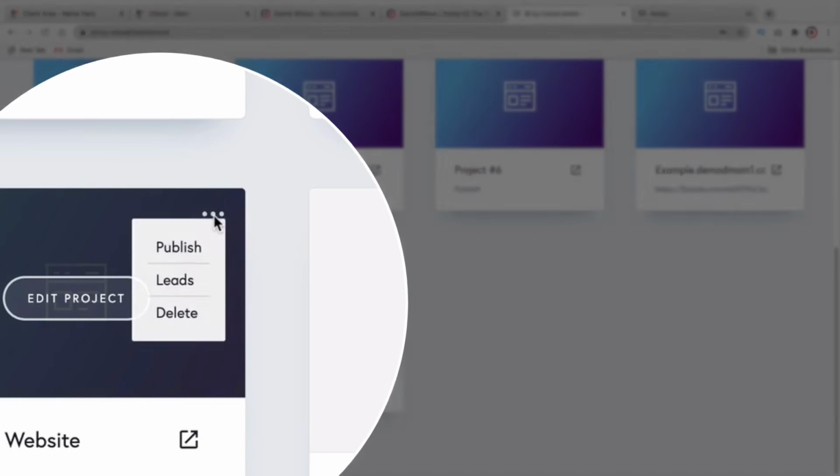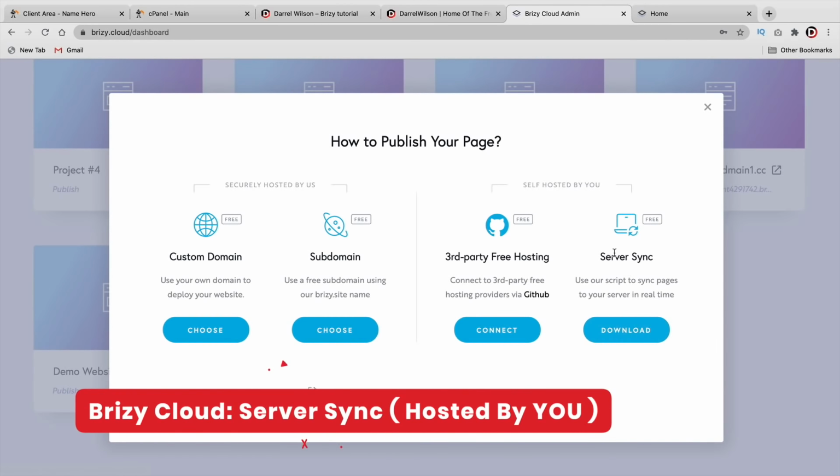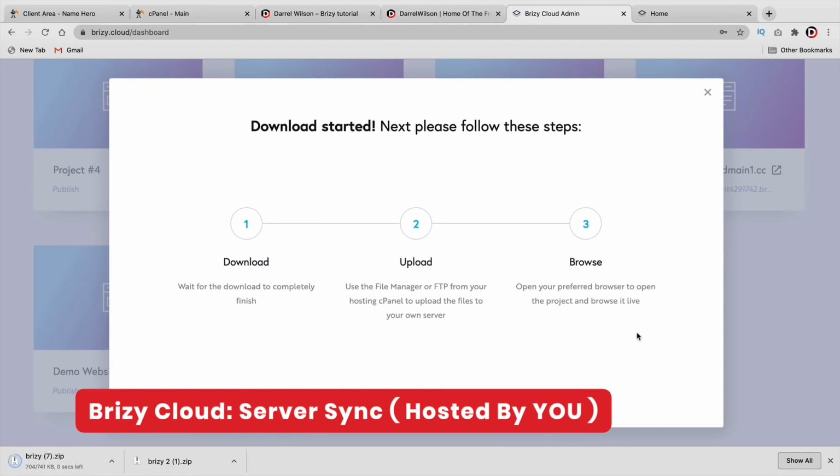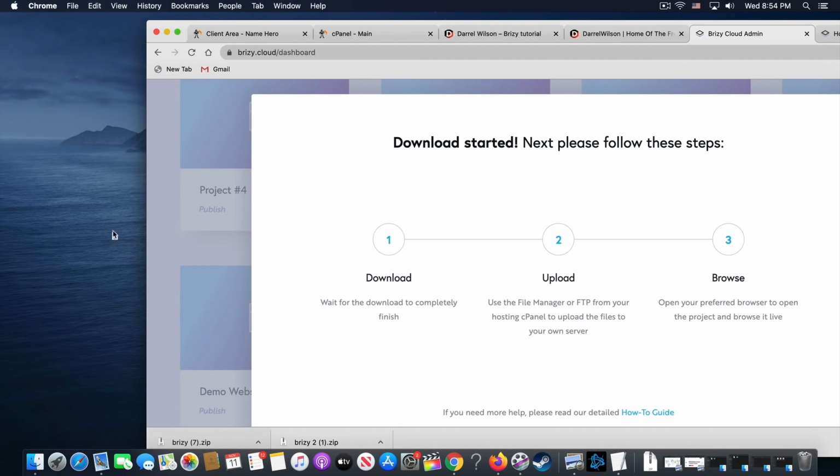And then on these little dots, I will click on Publish, and I will click on the download under Server Sync. Okay, so once you click on download on the bottom left of your screen, you will see you get a zip file. So what I'm going to do is take that zip file and drag it to my desktop. Like that. There we go.